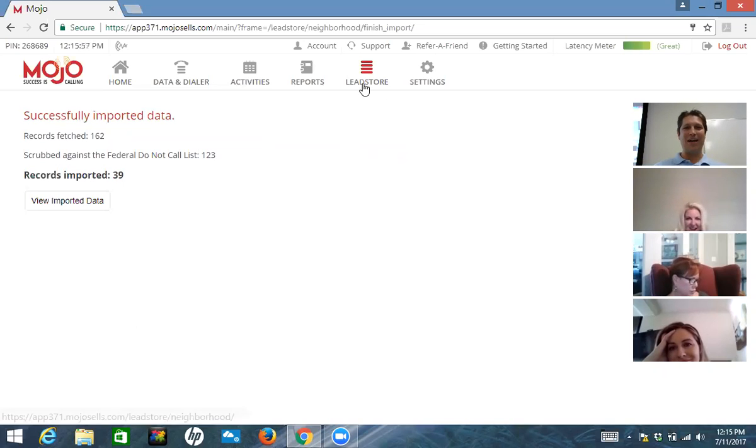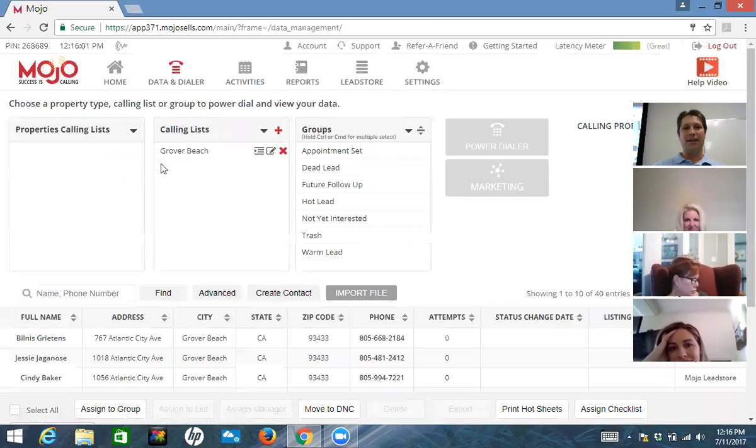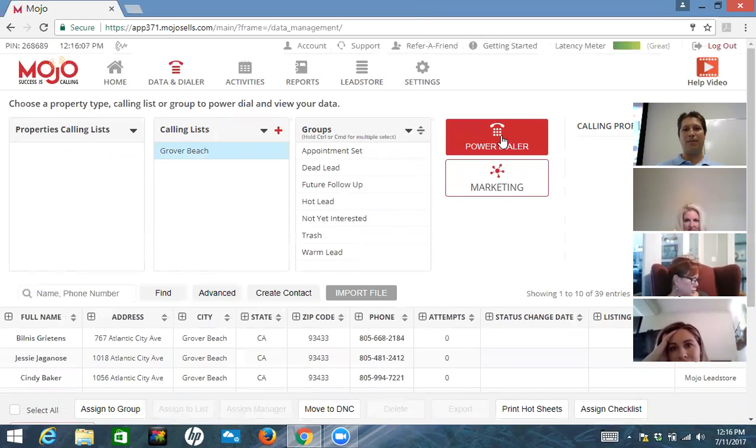So now that they're in here, I can come over here to dialer and data. And there's my call list right here. So I'm going to click my call list, and all of a sudden my power dialer popped up. Get ready. I know. It's going to start calling. I don't have a campaign ready for these people because we just randomly pulled them out of the air.